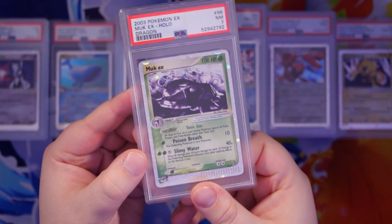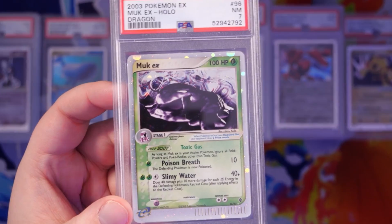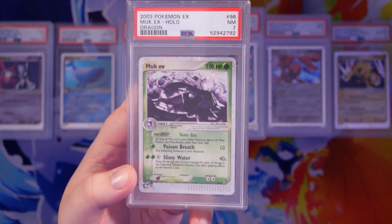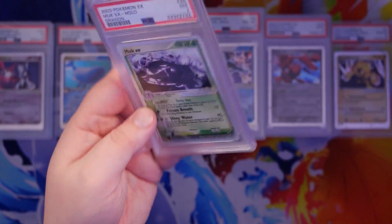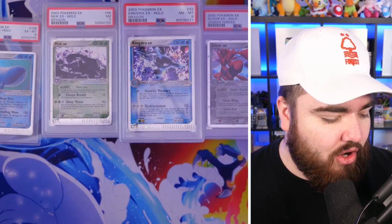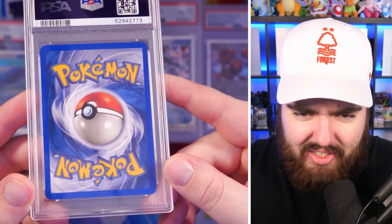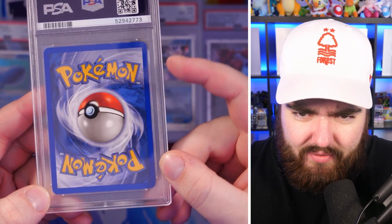We have a Muk EX from EX Dragon with the 7 grade right here. I like Muk as a Pokemon. I always feel like Muk should be poison type on here though, or still psychic type. It just fits better with the card, but that's fine. Right, the final card, guys. If you haven't already, make sure you leave a like on this video. Can we end it with a 10? Oh, probably not. Probably not.